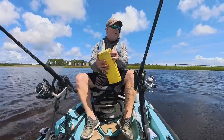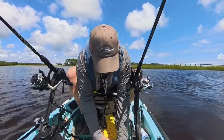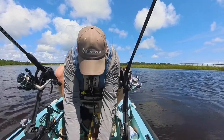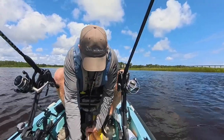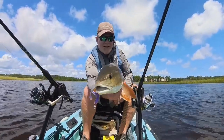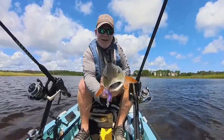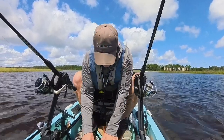Let's see where we go. Come on, baby. One time. Oh, yeah. Another good one. 25 and a half incher. Heck yeah. Look at that stud right there. This thing's got to be 10 pounds at least, man. This thing is a beast. God, let's get this dude unhooked.